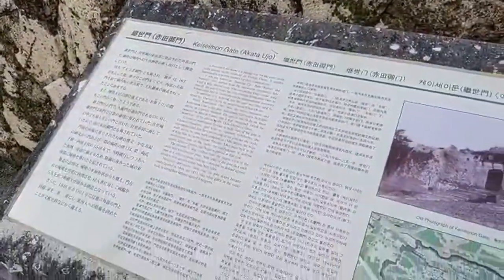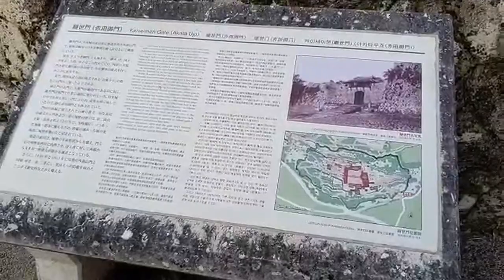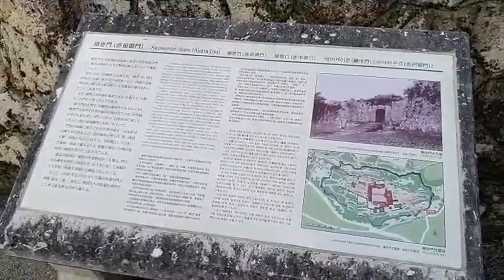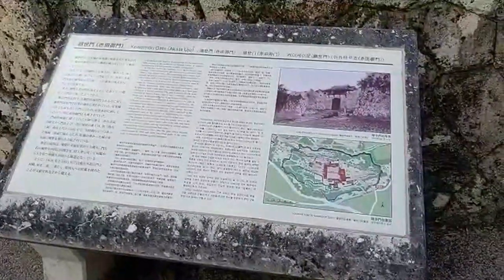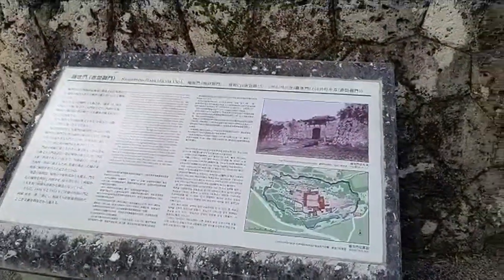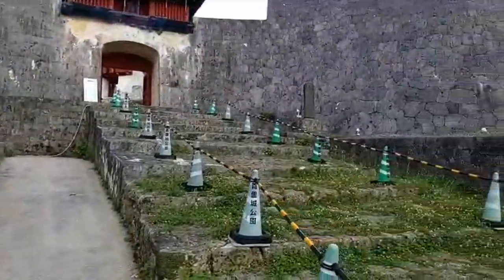What's interesting about this gate is this is the gate where they would do the changing of the kings after one king has died. This is the gate where you would bring out the king's body. That's right. Yeah. And so it reminded me quite a lot of Buckingham Palace, because they also have the same kind of rituals and gates that go with that castle, palace as well. Let's go up.